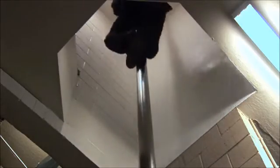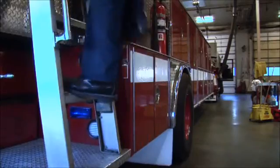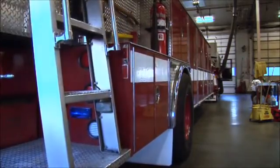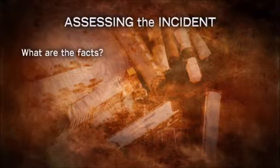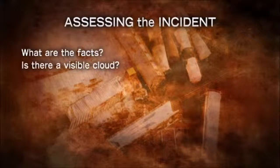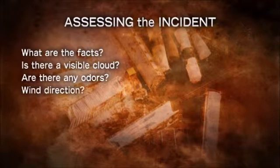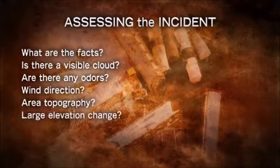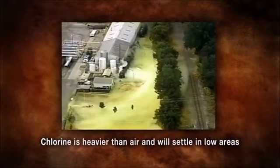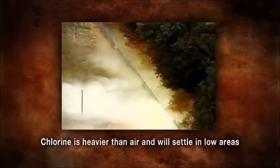When the emergency call comes in, of course you need to obtain as much information as possible to accurately assess the situation. Your mindset should be focused on gathering the answers to these questions. What are the facts about the incident? Is there a visible cloud? Are there any odors? What is the wind direction? What is the topography of the area? Is there a large elevation change? Remember that chlorine is heavier than air and will find low-lying areas.